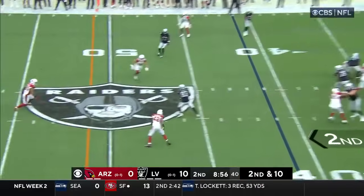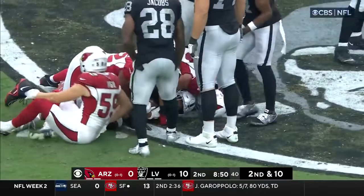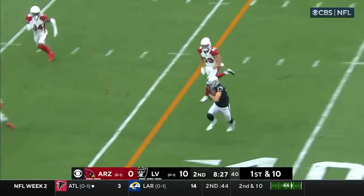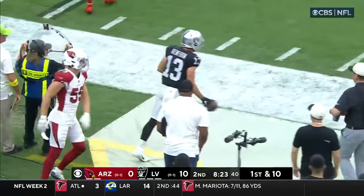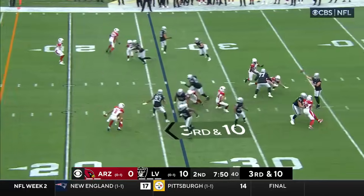On 2nd and 10, Carr over the middle. That short pop is complete to Waller, and Waller finally brought down by 3 Arizona Cardinals. 1st down from the 46. On a crossing pattern, Carr hits his man, and that is Renfrow. And Renfrow with a sizable gain. Carr now looking at a 3rd and 10.